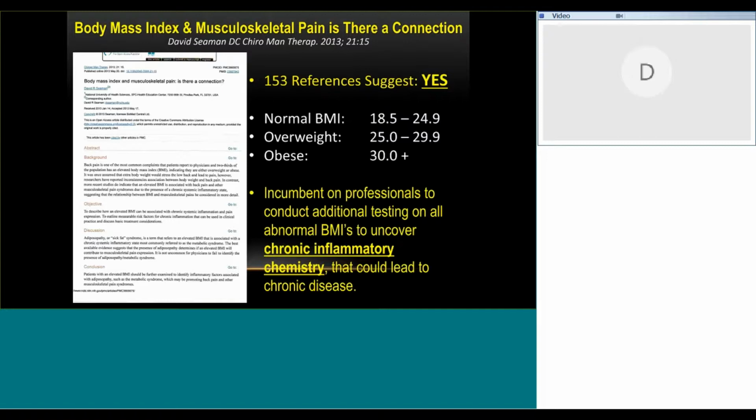As you learn more about the inflamed test and how it unfolds and what it can uncover for you, because you just can't look, you're going to see the 4 categories all patients fall into, and you just can't look at somebody and know if they're inflamed. But he says it's incumbent on professionals for sure in this case to conduct additional testing on all patients that have abnormal BMIs, 25 or over, to uncover what? Chronic inflammatory chemistry. Keep in mind those 3 words, chronic. I'll show you where they came from. Chronic inflammatory chemistry that could lead to a chronic disease.